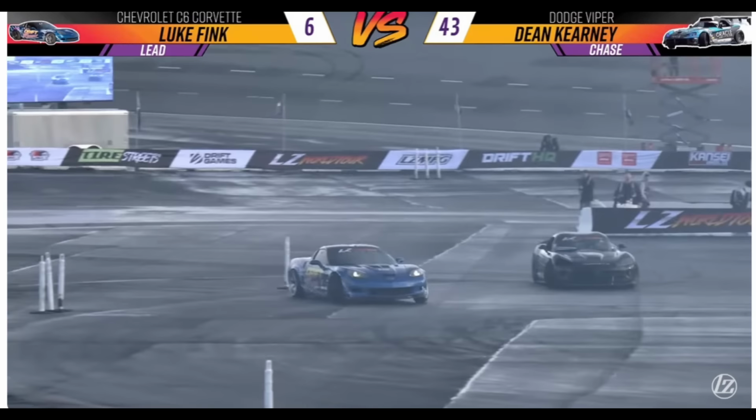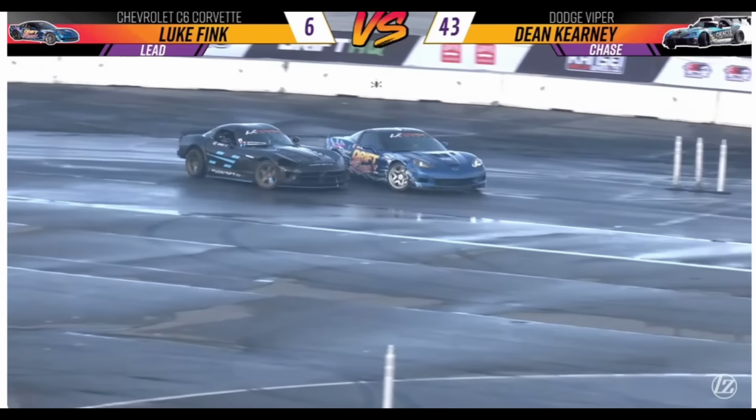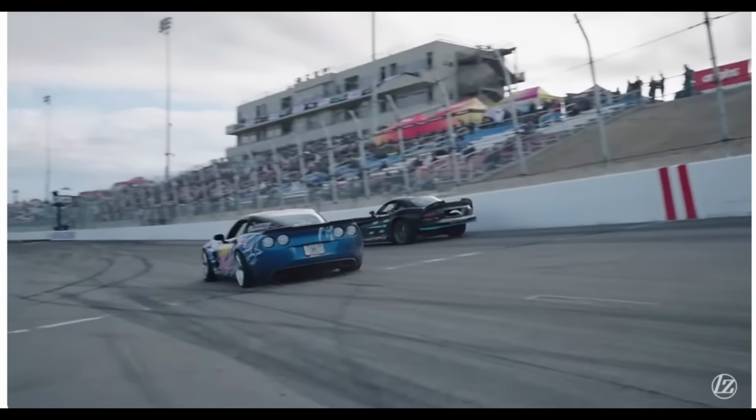Luke's got to finish it. And Dean spitting flames out of that V10 as Luke gets through outside zone 6. We're going to see a little tap here. Oh, super close. Very aggressive driver, which means he puts himself in the danger zone here. So let's see what happens in the second run.